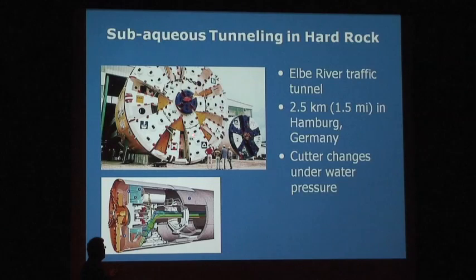So each of these cutters is actually mounted in a way that allowed a man to enter the backside under atmospheric conditions, and the cutters could be removed under sealed conditions and brought into atmospheric while the face was still under high water pressure. It took a lot of time to change and maintain cutters, but it was possible to do so, and it was probably the only way to do that particular project, as it was deemed impossible to use freezing ground methods in this geology.